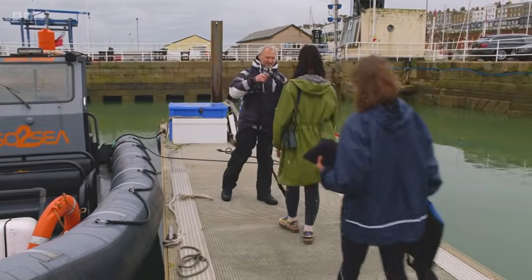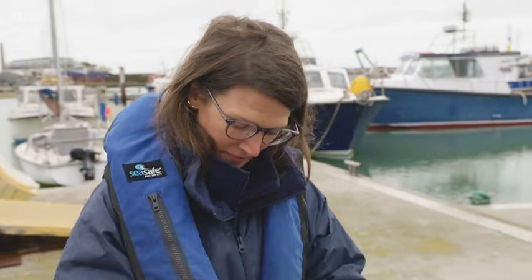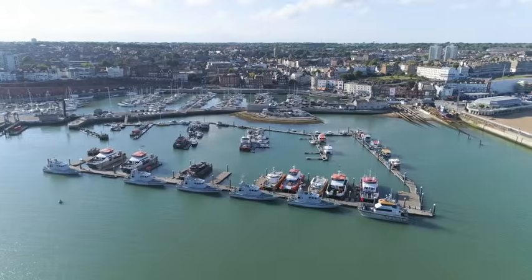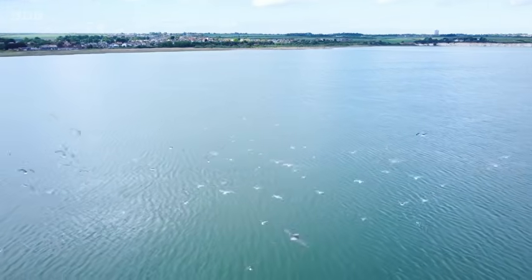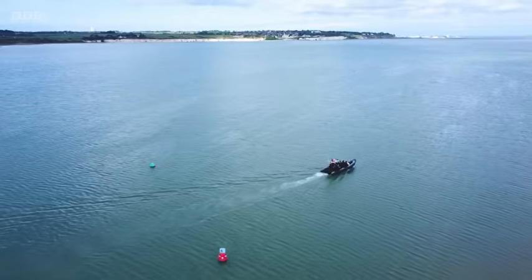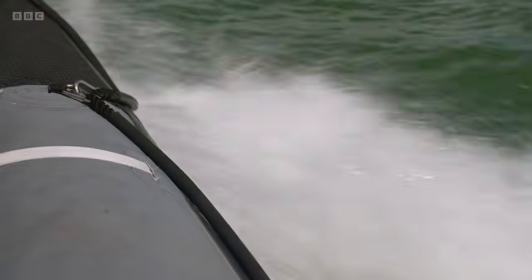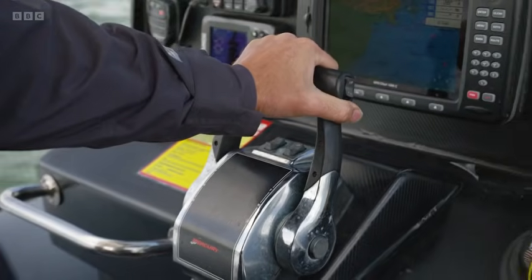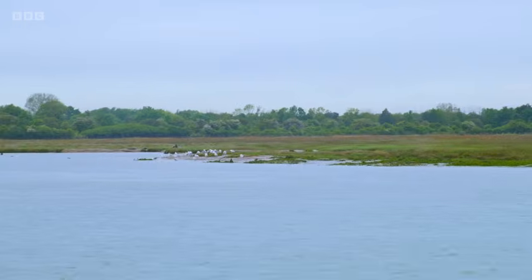Hello. Good morning. So we're heading out to get a closer look. I've never seen a seal in the wild before, but hopefully today that's going to change. Spring is a good time to find them. At this time of year, harbour seals will be gearing up for pupping, which happens around the end of June, beginning of July. Larger grey seals breed elsewhere, but come to this area to hunt prey like sand eels, whelks and crabs in the shallow coastal waters.